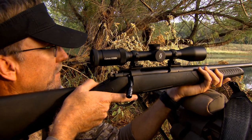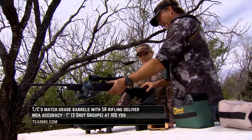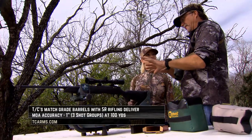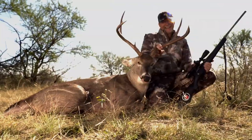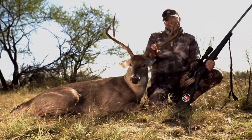You know, the Compass rifle comes in a wide range of calibers so that a guy, whether he's varmint hunting or getting a kid or a young lady involved in hunting, all the way up to big game hunting in Africa or North America somewhere, they're gonna have the calibers they need to be able to perform.